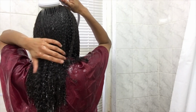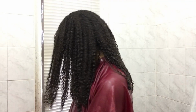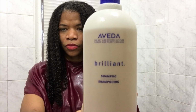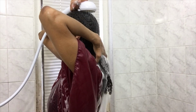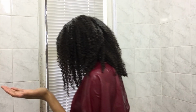So what I wanted to do on this wash day was make sure I thoroughly removed all of the product, and so I used a clarifying shampoo, or rather I used a gentle shampoo, the Abena Brilliant shampoo. It contains sulfate, so it's a deep cleansing shampoo, and I wanted to make sure I gave Mielle Organics a fresh start on very clean hair. So that's the Brilliant, and now I'm going to move on to the Mielle Organics Babassu shampoo, conditioning shampoo.